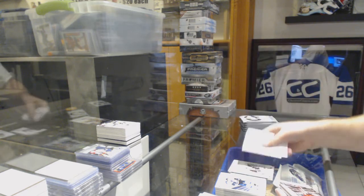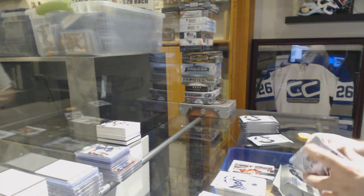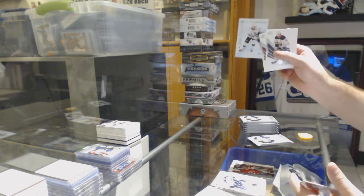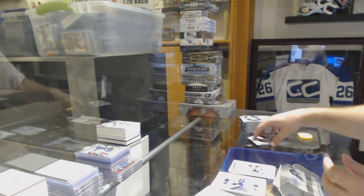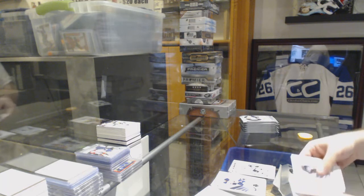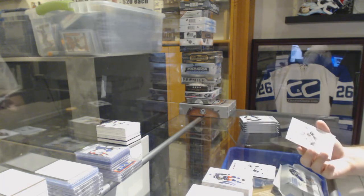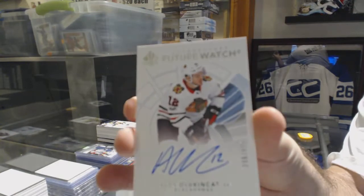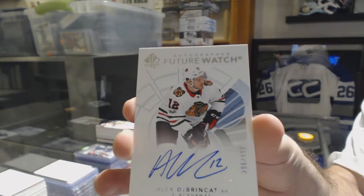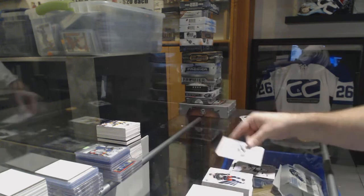Future Watch of Christian Jaros for the Ottawa Senators. And a Nico Hischier Moments for the Devils. It's definitely worth taking a spot or two for sure. Future Watch Spectrum of Michael Amadio. Wow, nice. Future Watch Auto for the Chicago Blackhawks, Alex DeBrincat.